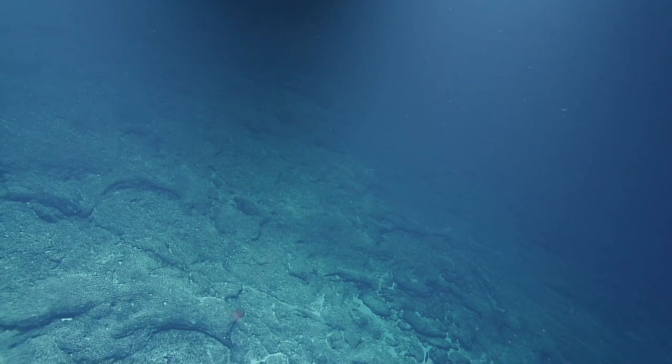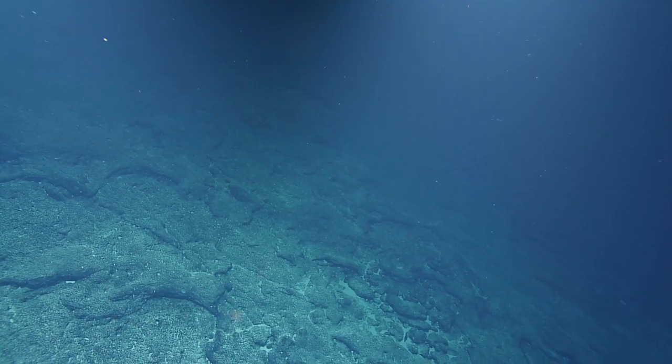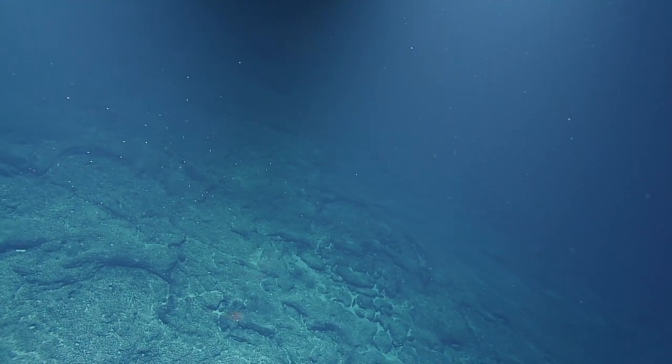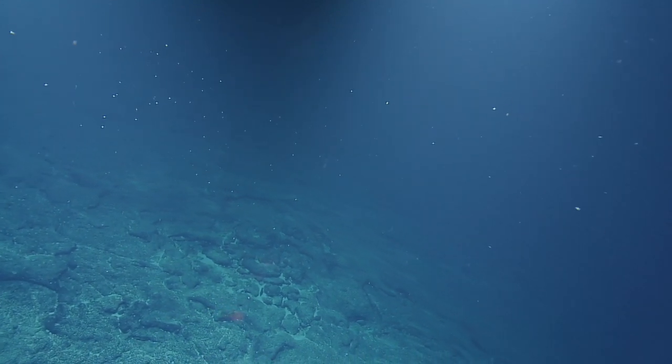11,000 meters is the bottom of the Marianas Trench, the deepest point in the ocean. Yeah, now that's deep. Sarah, come down a bit, and then you'll see when you start to get out the other way, just spin around.